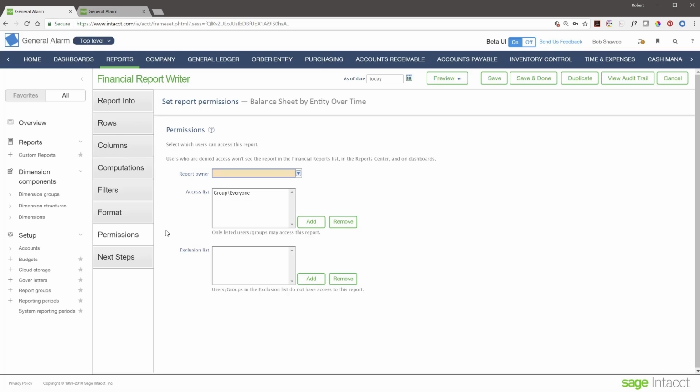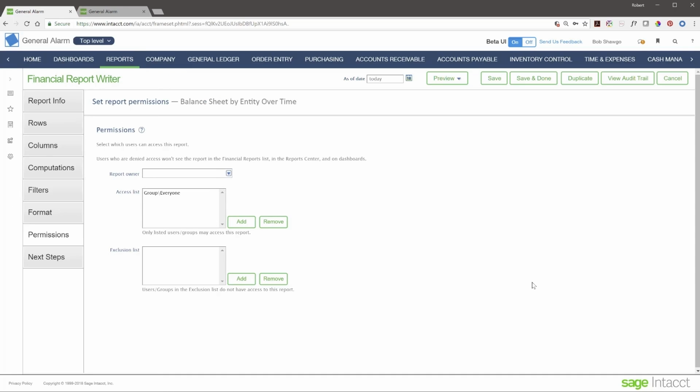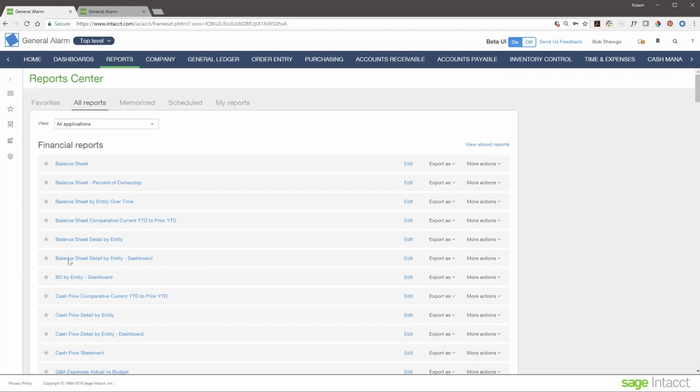And it's not a matter of it being grayed out. They just won't even see it in their list of reports. And so there's a lot of versatility here. I'm not going to go into everything. We have some classes actually on how to use the financial report writer and really get the most out of it. But it's a huge part of the visibility into Sage Intacct. I'm going to cancel out of this. I'm not going to change this report at this time.